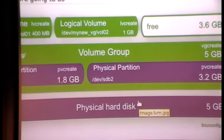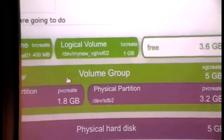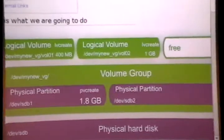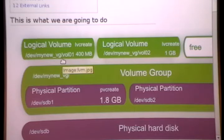So if you have a video server and you want a lot of space on there and you want really fast, high-speed access to it, you can take two separate disks, put two big partitions on them, group them together with the volume group, and then you all of a sudden have one big giant partition where the data for reading and writing is going to be split across the multiple disks. So it's sort of a poor man's RAID too. And once you've created your volume group, you tear little chunks out of it with lvcreate, which gives you your new usable partitions here.